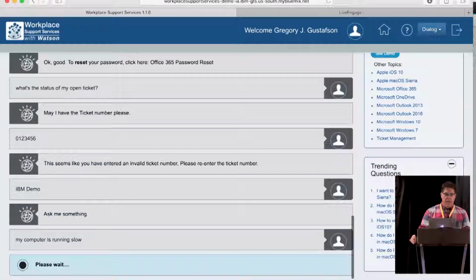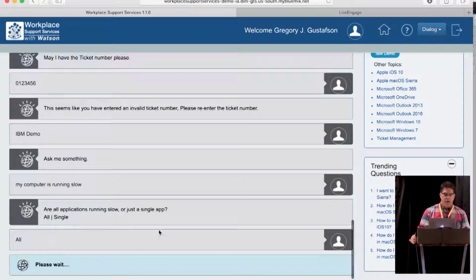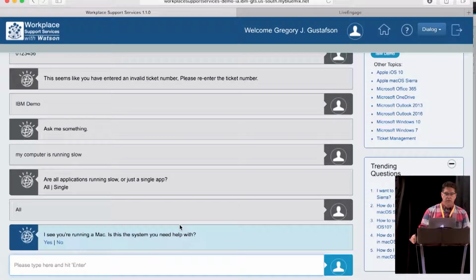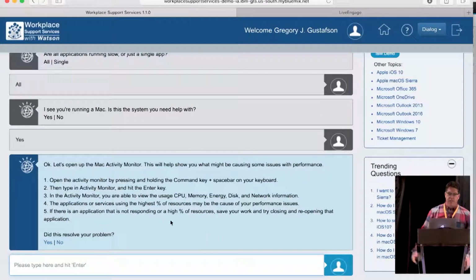All right. So again, are all applications running slow or just a single app? They're all running slow. I see you're running a Mac. So it recognizes my persona, knew what system I've got, and it gives me the steps here. Let's go to the Mac Activity Monitor. So this will give the steps for someone to walk through and to try to fix that.